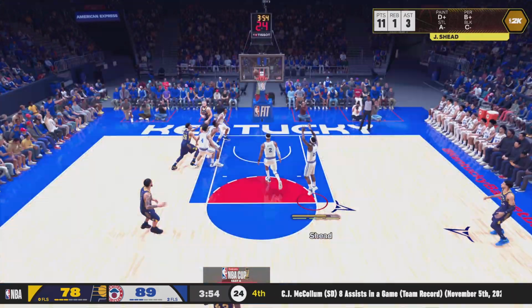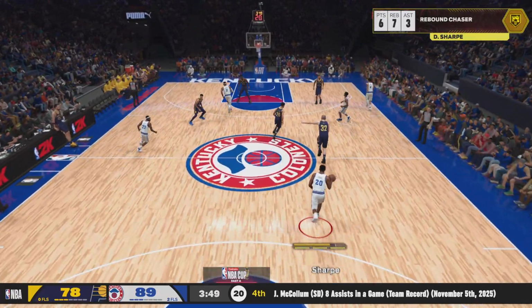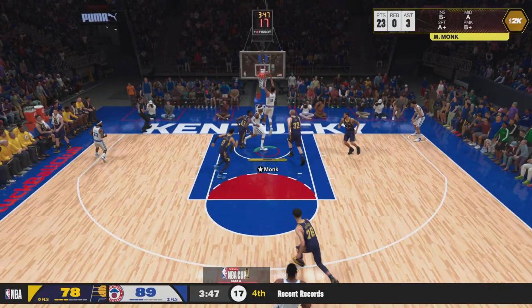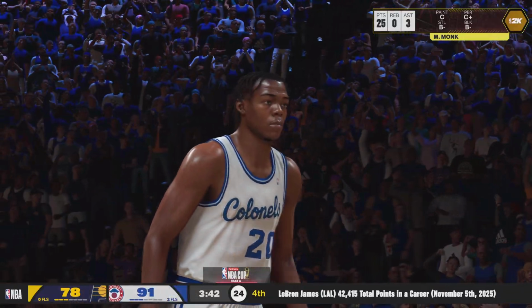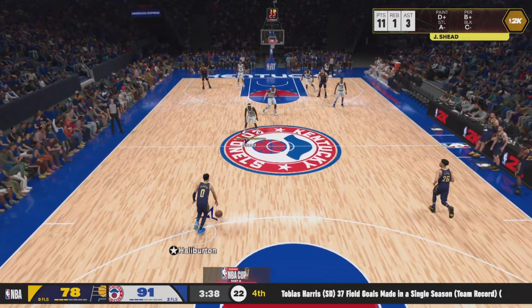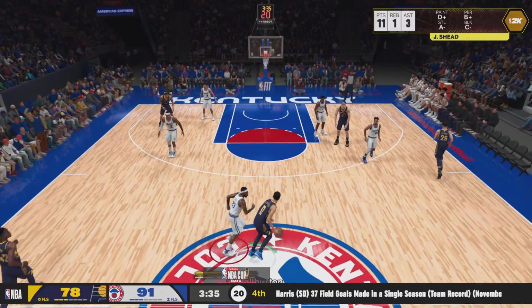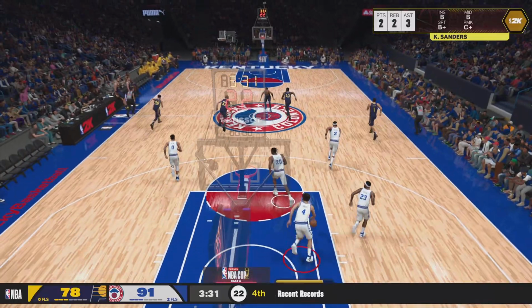Halliburton for 3. The rebound by Sharp. Sharp finds 7th rebound of the game within this one. Here's Monk, and then Monk with the dunk. What I like here, even with the big lead, they continue to execute their offense. And that, to me, is a sign of excellent coaching. There's an attention to detail. There is valuing of every possession.